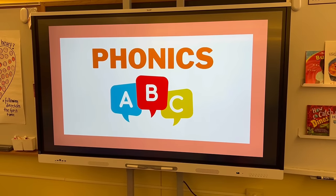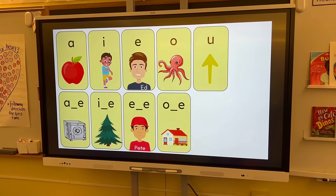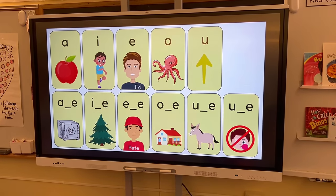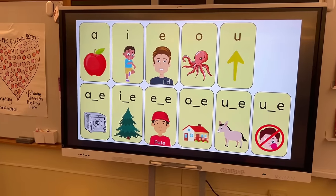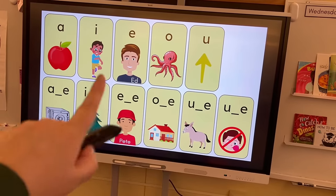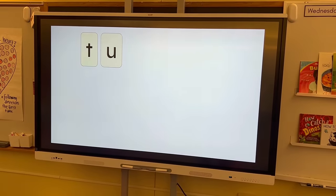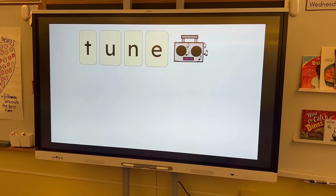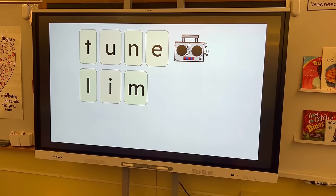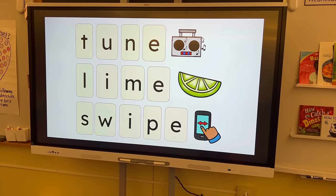Hegarty, phonics. For phonics, we are reviewing these silent E long vowel sounds. So we kind of just go over all the different sounds. I have somebody come up with, oh, where's the pointer? It's not there. But with one of the pointers, they just point to a sound and they have to try to make it as fast as they can. And then we, of course, go ahead and blend some sounds to make words, and we talk about what it is. Tune, lime, and swipe.